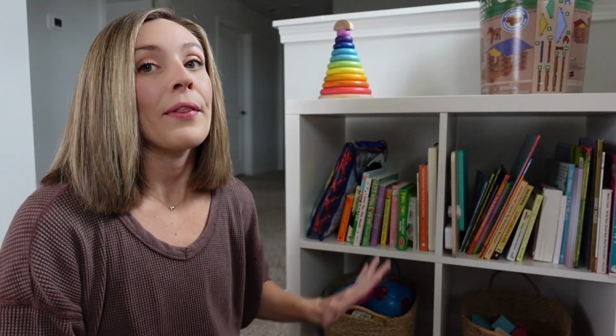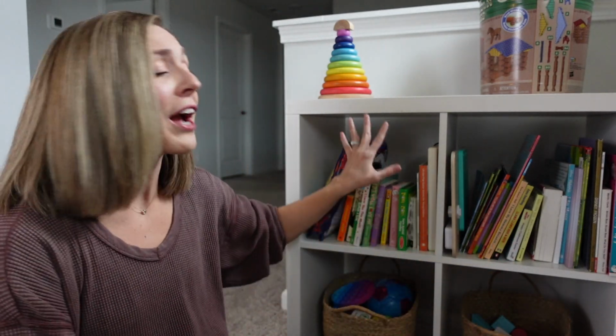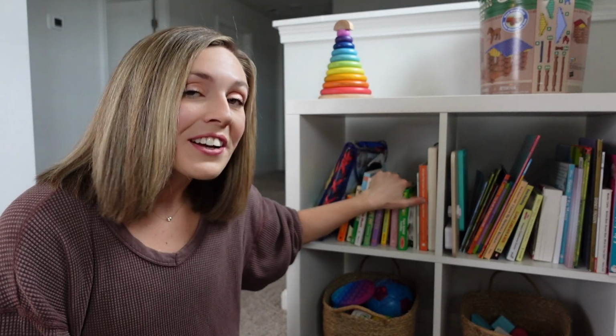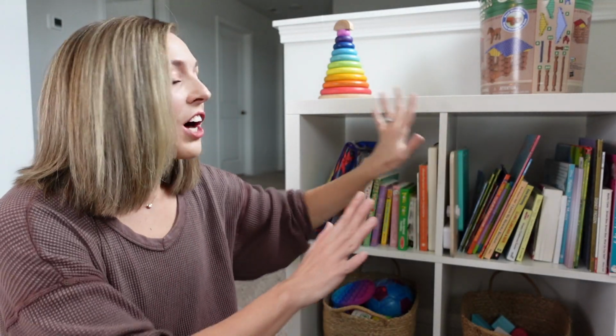Moving on, this next shelf, I've really scaled down, like I mentioned, the books. So it's not jam-packed in here anymore. There's actually room if we do want to add in another book or two. So very excited to actually have a little breathing room in our bookshelf and a few more activities.